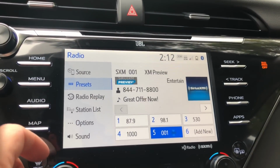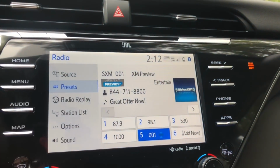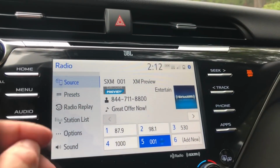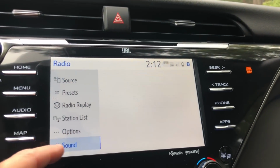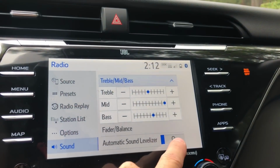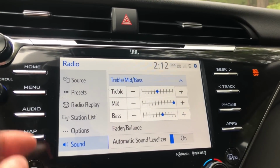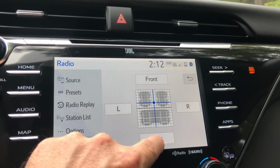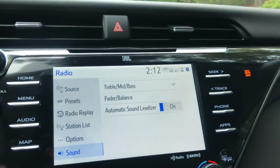Audio, it's a 7-inch touchscreen, very easy to use. You do have JBL premium speakers, so it has in-concert performance in your car. It sounds like you're actually there at the event. AM, FM, Sirius XM, Bluetooth. If you want to adjust your bass and treble, just do it like this. Very simple. Auto sound levelizer, which raises the sound as your speed increases to kind of compensate. And then if you want fade, you can send the sound to the top or the bottom, just like that.